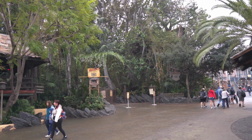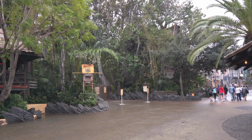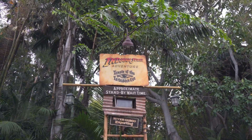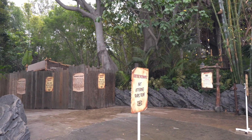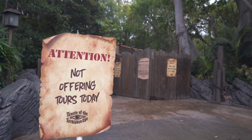Down for a lengthy refurbishment. As you can see, the construction walls are up right now. Rumors suggest that this is converting to Dinosaur. Just kidding, RIP Dinosaur, one of my favorite rides at Walt Disney World. But yeah, right now Indy is closed for a refurbishment. As you can see, it says they're not offering tours today. So sad. I love me some good Indiana Jones.